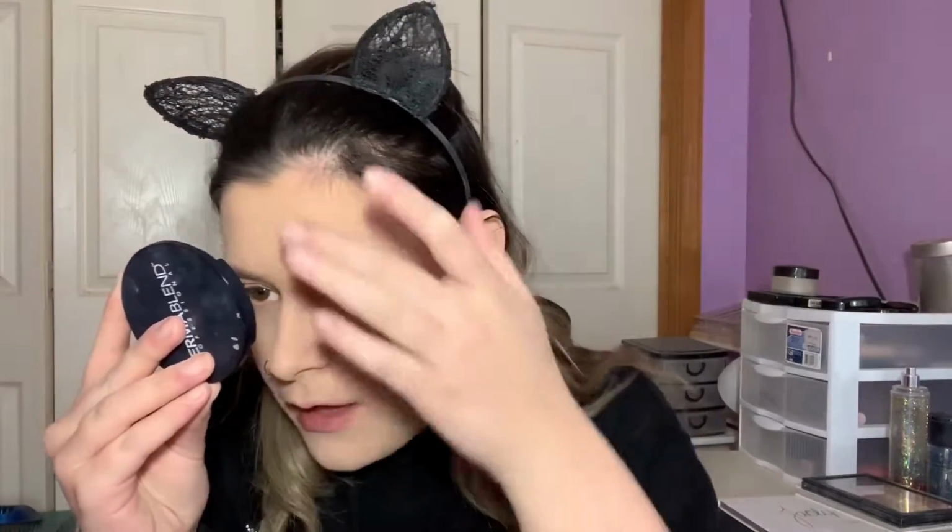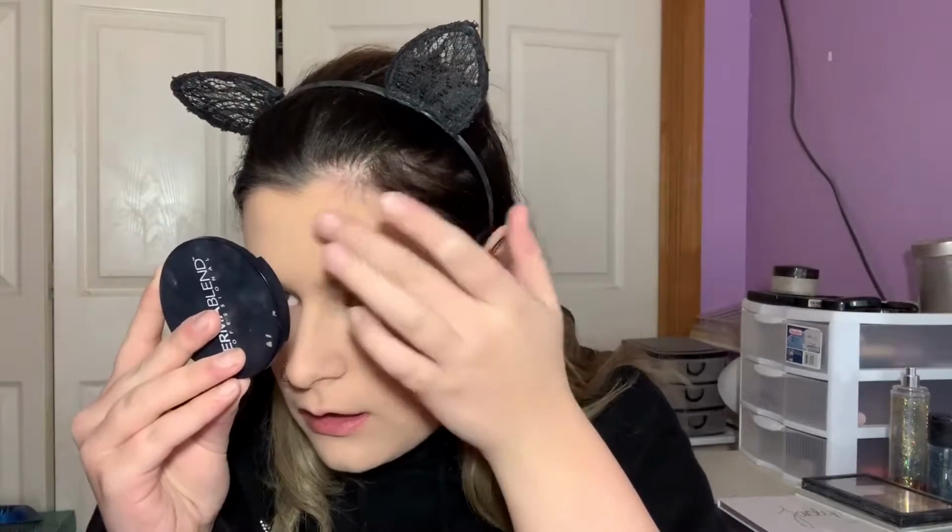But so far, I really like this foundation. The only thing I'm kind of noticing is I could see a dry patch on my forehead. And it's not that noticeable from far away, probably no one could see it, but looking up close I can. And usually with my Maybelline 24-hour foundation, I don't see that on my forehead. It's not really that big of a deal, but I'm just saying that's what I notice.